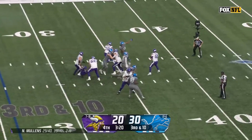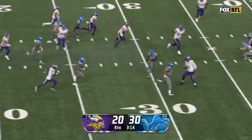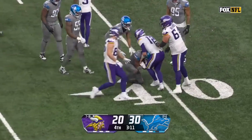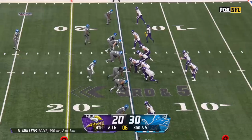Blitz. Mullins hit as he throws and picked off by Cam Sutton. Sutton on the return crosses the 35, and the Lions are 3 minutes away from the finishing touches on a franchise record 12-win regular season.